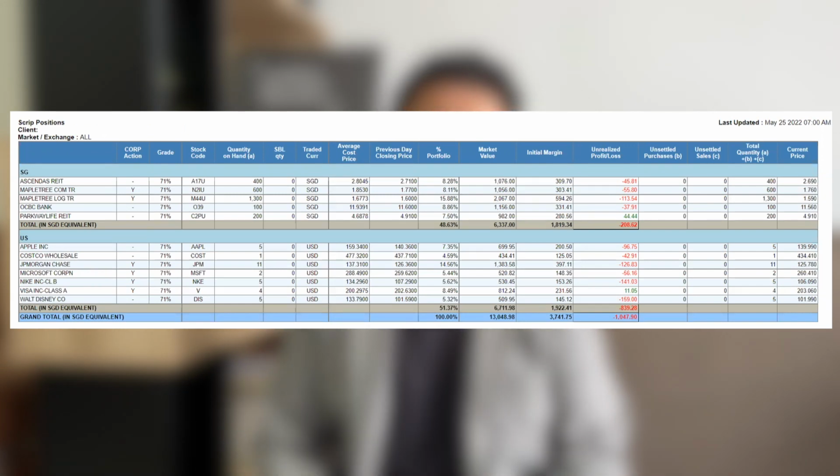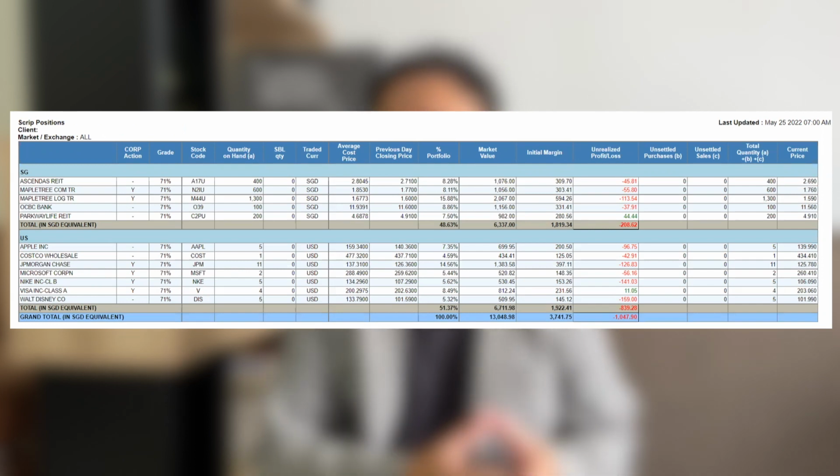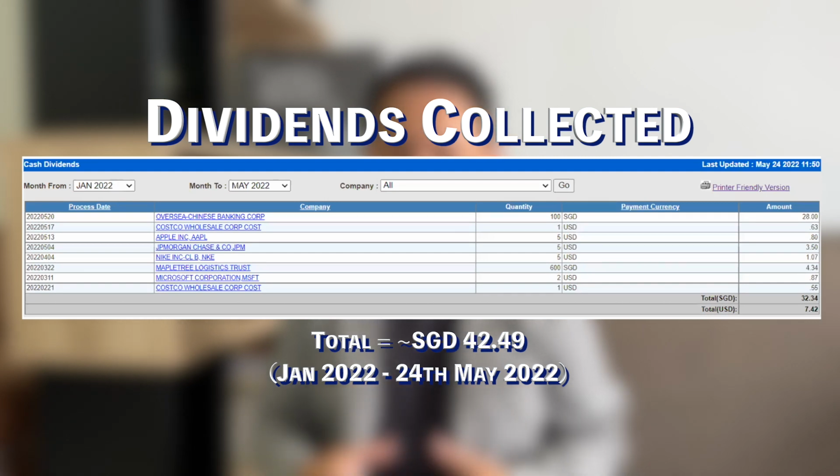The intention of this portfolio is to focus on income and growth. The Singapore stocks are mainly focused on dividends, and the US stocks are mainly focused on growth. Year to date, from January until today, the total dividend collected is $42.49 Singapore dollars, which is pretty low as this portfolio had just started in January this year.